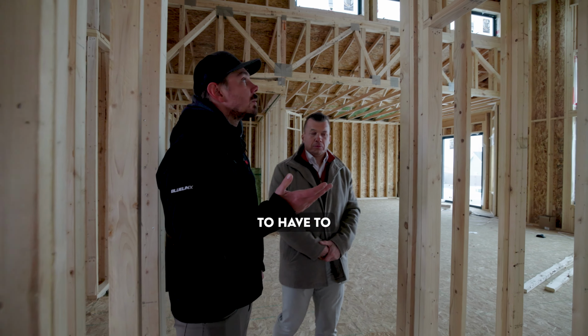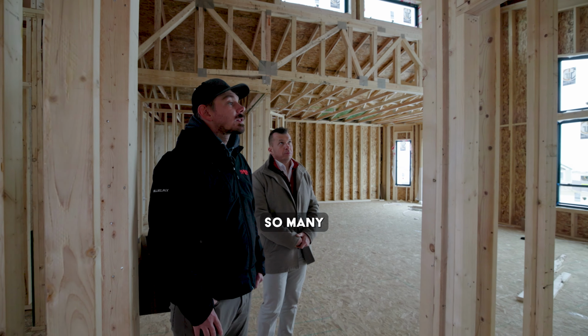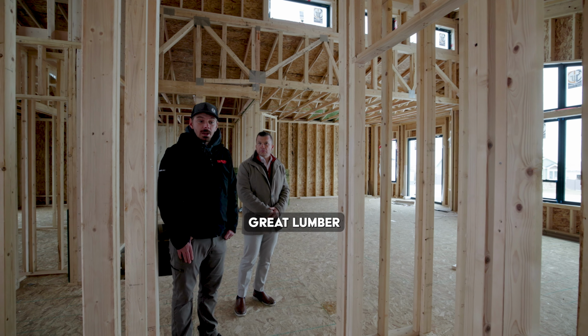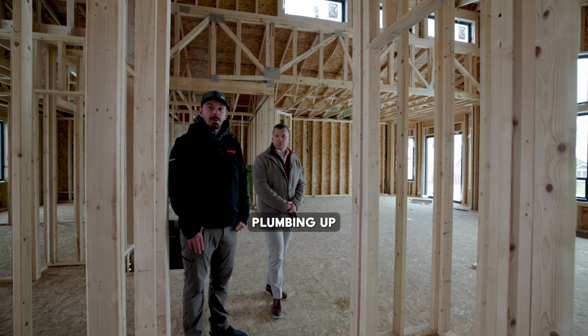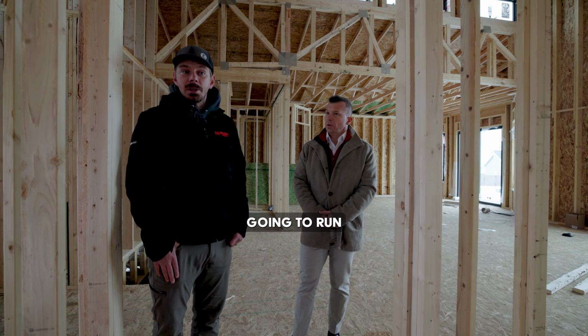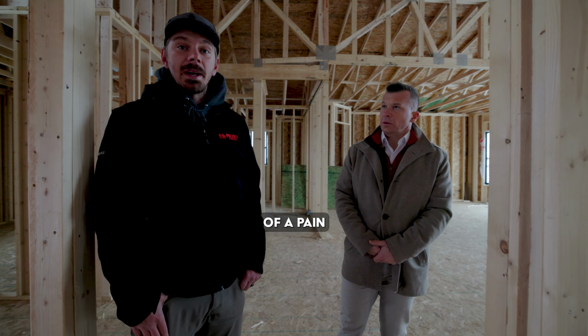Are we going to have to take apart the drywall and fix the header height? There's so many different aspects that come into the framing. Straight lumber, locations, running plumbing up through the lumber. Everything has to be at a good point, because if it's not, you're going to run into issues after drywall, because once it's capped in, it's kind of a pain to get anything else fixed.